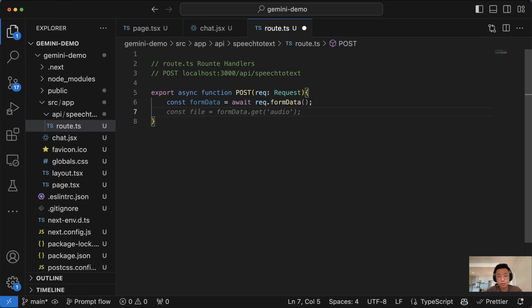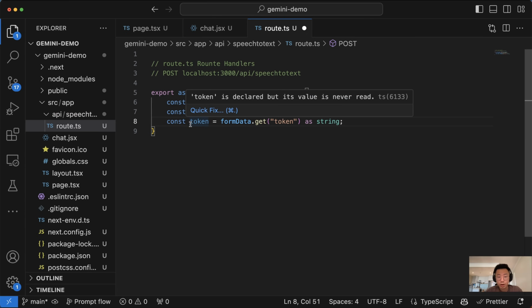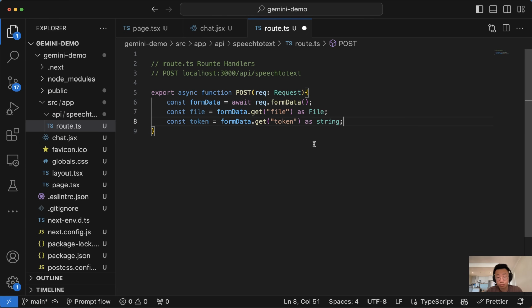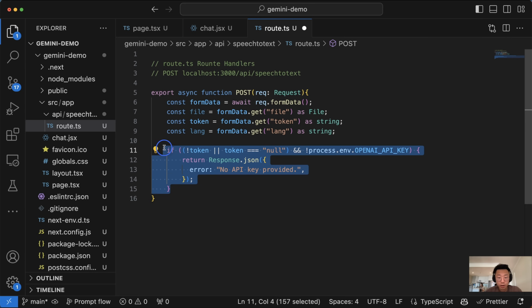And in this speech-to-text function, we will need 3 different params. One is the audio file, so we'll do formData.get file as File type, as well as token, which is the OpenAI API key that we're going to use for Whisper, and also language code, because Whisper supports more than just English, and you can pass on the language code to support all the other languages as well. If we don't have an API key, then it should throw an error, no API key provided.